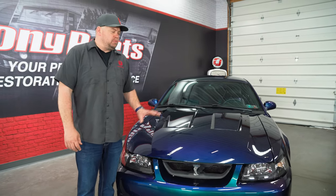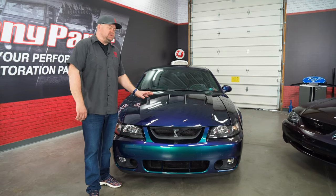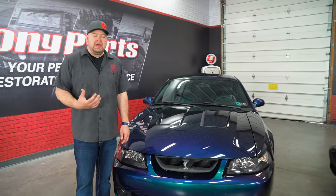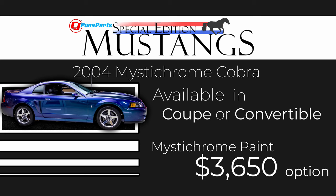With the popularity of the 1996 Mystic Cobra, for 2004, Ford decided to do it again with a popular Terminator Cobra, this time called Mystichrome. Now, Mystichrome uses a thicker medium to make the color change from blue to purple to green to even black, far more extreme than the original. The 2004 Mystichrome Cobra was available in a coupe or convertible, with the Mystichrome paint being a $3,650 option.